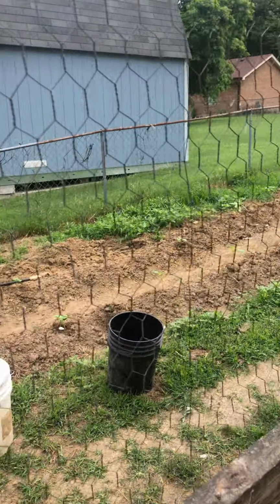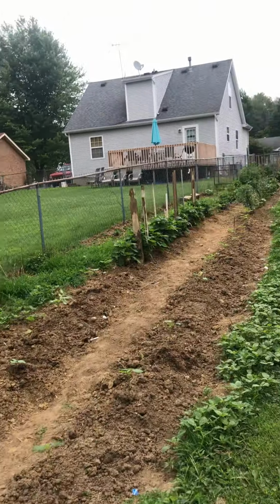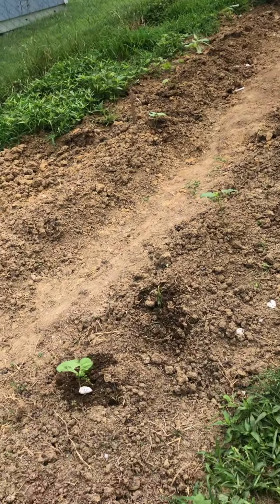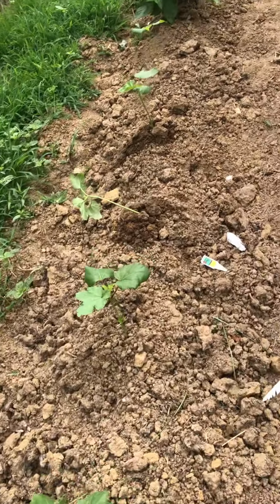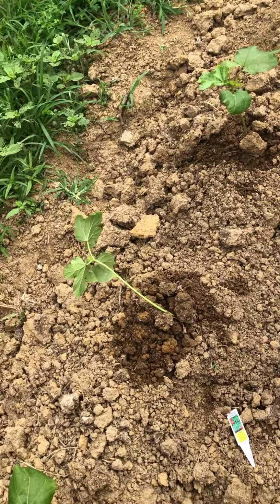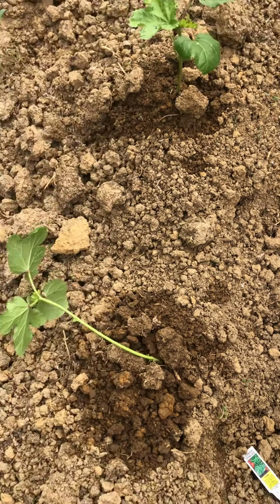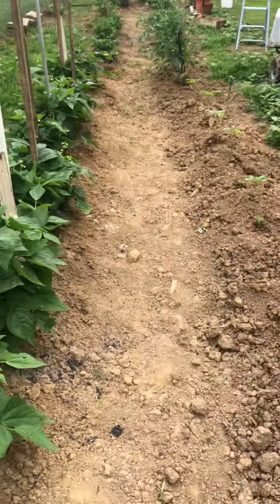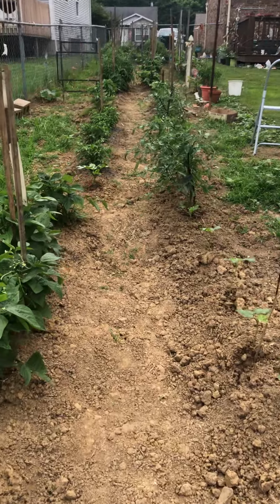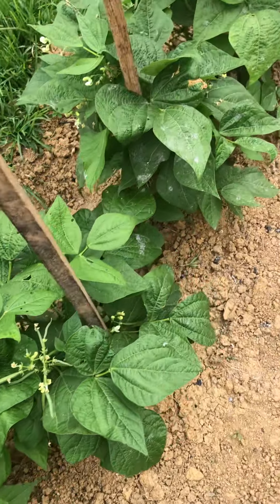I don't know if you guys want to see a glimpse of my garden. This is my garden. So these are green beans, young green beans, okra plants. All okra plants. I'm big on okra. I love okra. We got an okra falling down over here. We want to replant that one. Some green beans over here all in a row. Some tomato plants. These green beans already started getting some beans.